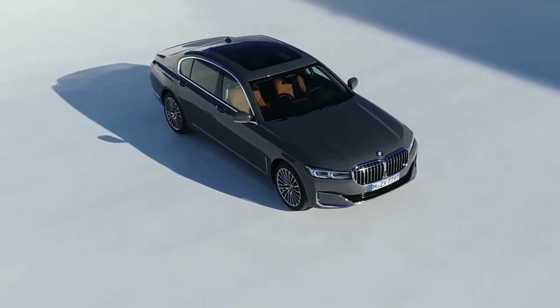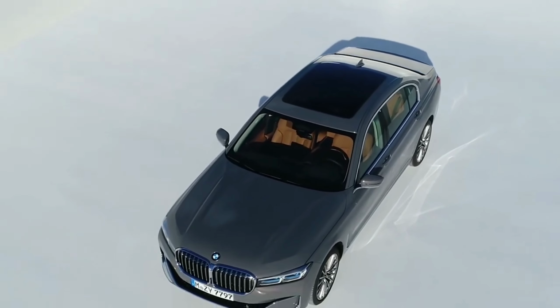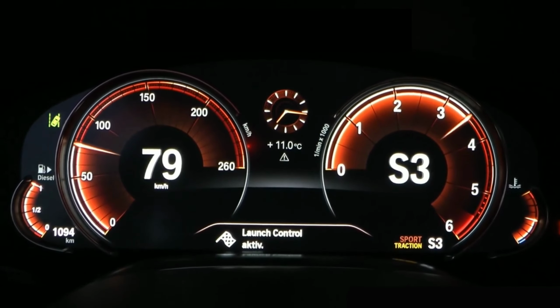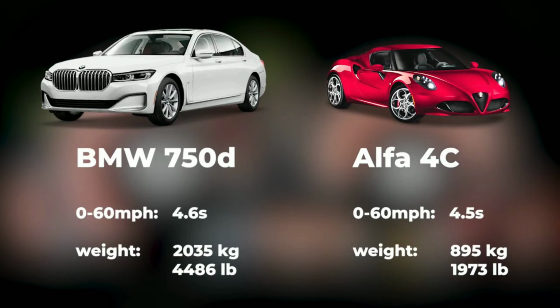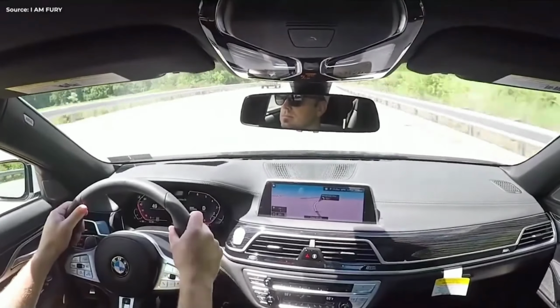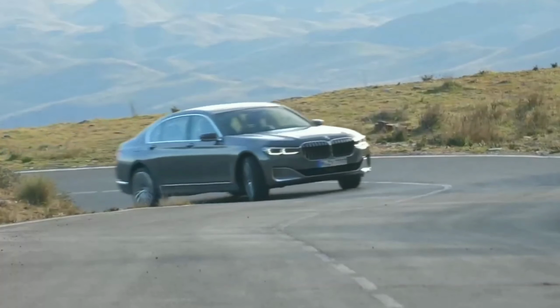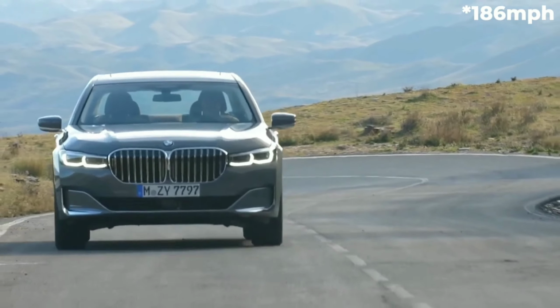Nice! That, together with 561 pounds-feet of torque and an all-wheel drive system, makes the 750D sprint to 60 in 4.6 seconds, which is about the same as an Alfa Romeo 4C, except the BMW weighs more than twice as much. And it just never stops pulling, ever, even in 8th gear, where most other cars settle down. Without the speed limiter, this ugly brute would theoretically hit 300 kilometers an hour.